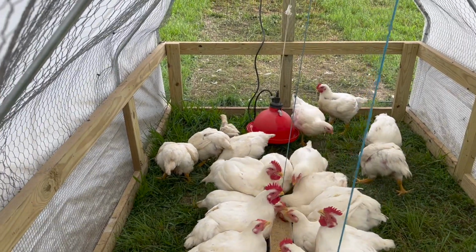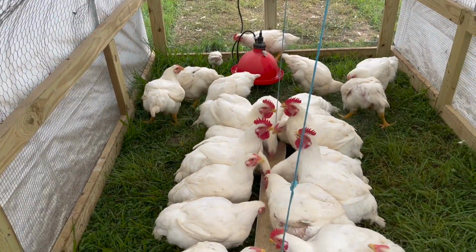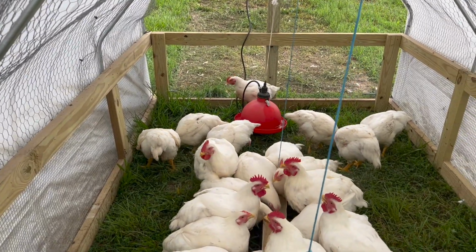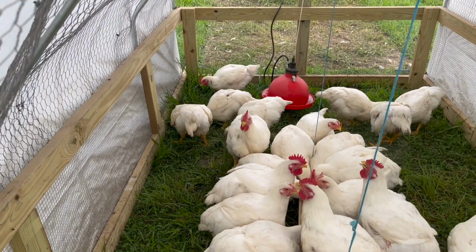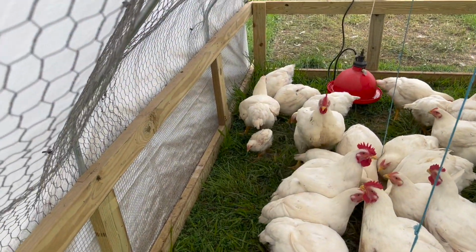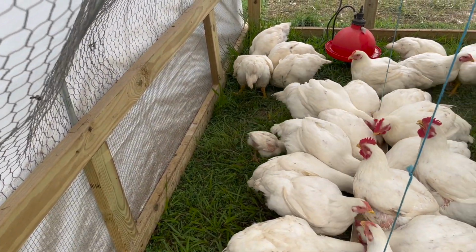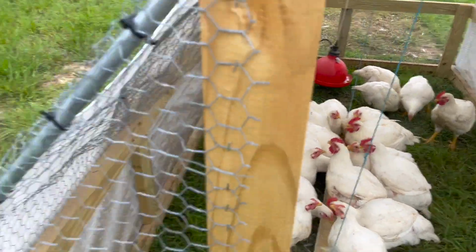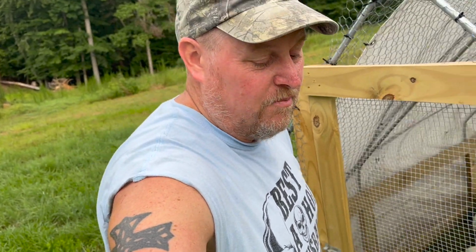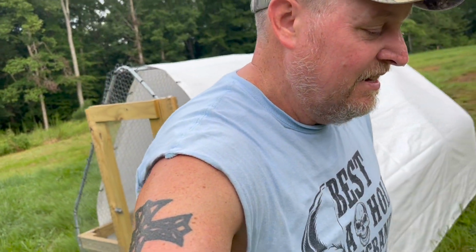So you see the little guy back there? He's been with this group from the very beginning, from hatch day. They all hatched the same day. So obviously, when these guys go to freezer camp, we've got to figure out what we're going to do with Pee-wee, because Pee-wee's staying with us for a little while. We're not sure. Sometimes that happens. It could be a Cornish cross that just isn't taken, or it could be a different breed and it's just growing real slow.